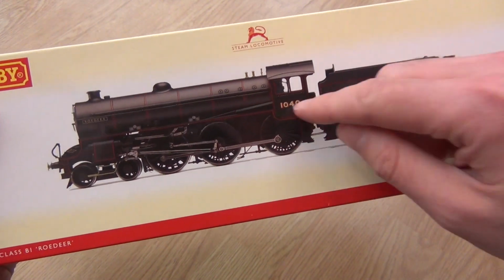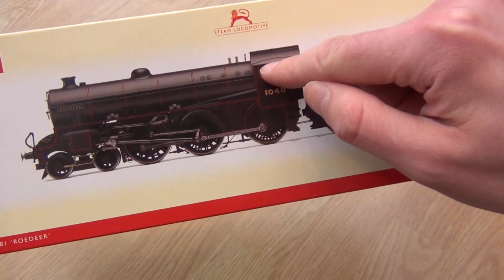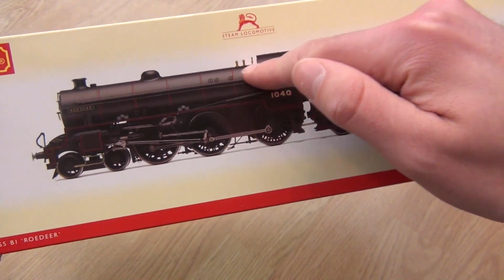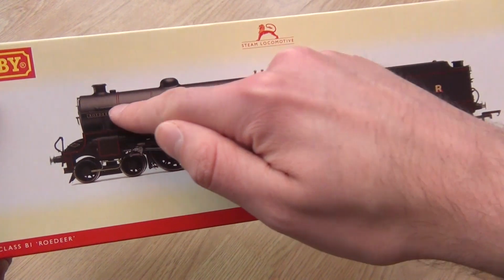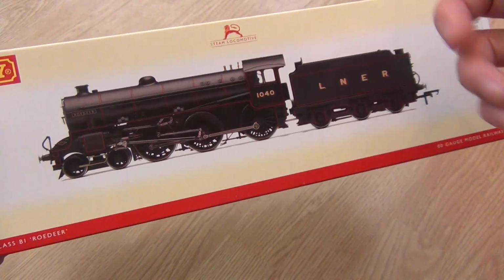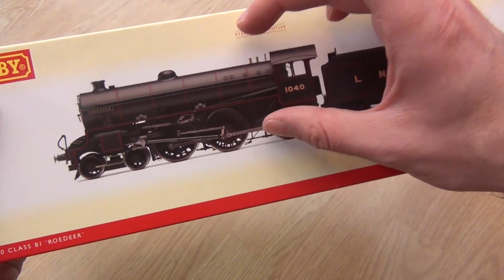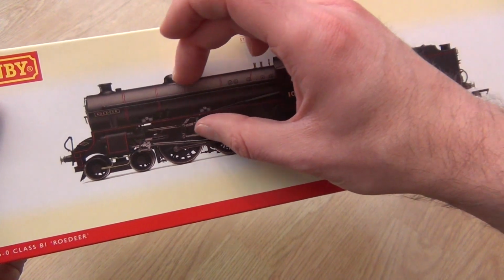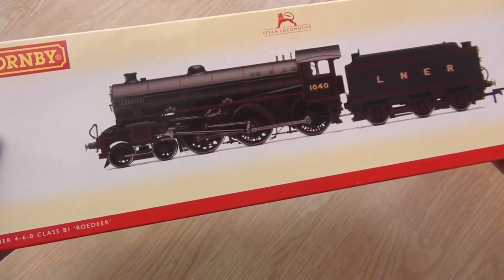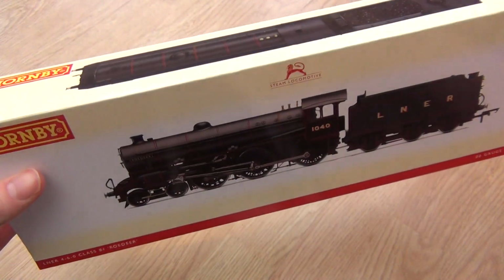And I must admit, I do like the way the boiler is completely flat. It's completely horizontal, completely level all the way along, which is something the Black 5s haven't got, because as you know, the Black 5 has a tapered boiler. It's quite big and fat up the firebox end, and then it tapers down towards the smoke box. And I like that. I think it's neat. So yeah, we're going to have to open it up and have a look at it, aren't we?